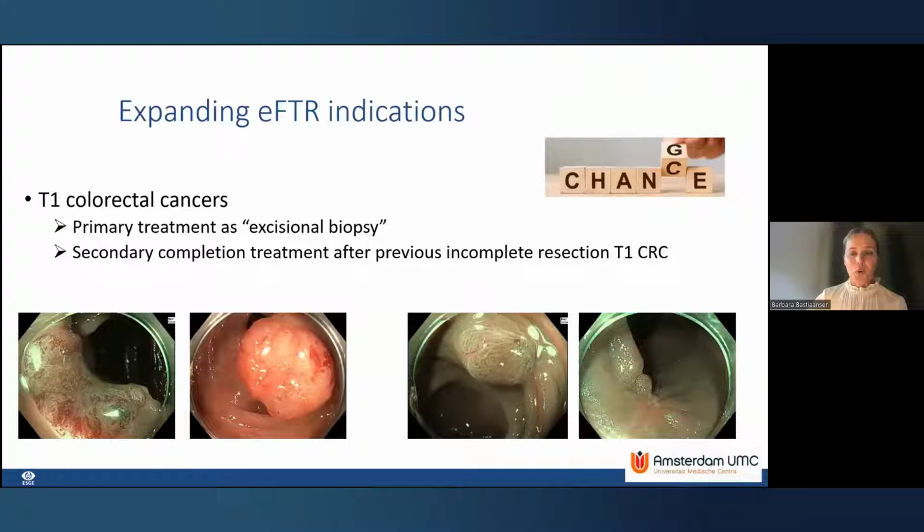Okay, so, but I think maybe the most progressive indications and one of the most interesting indications is probably T1 colorectal cancer related, both as a primary treatment for suspicious lesions like an excisional biopsy, also when deeper submucosal invasion is present, or it can be used as a secondary completion treatment after a previous incomplete resection of a low-risk T1 CRC.